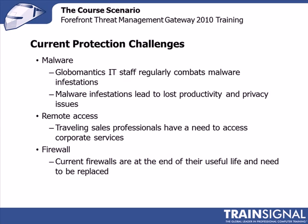Here are some protection challenges that are currently happening at GlobalMantic. From a malware perspective, the GlobalMantic IT staff regularly has to combat malware infestations. In order to meet business objectives, a number of GlobalMantic users have administrative rights to their desktops. So, malware is a way of life, unfortunately. Malware infestations lead to lost productivity and privacy issues. And lost productivity hits the bottom line directly, and privacy issues hits the PR line directly. So from a cost and PR perspective, making sure that malware does not enter the environment, doing everything possible to prevent that, is in GlobalMantic's best interest and is a high priority.